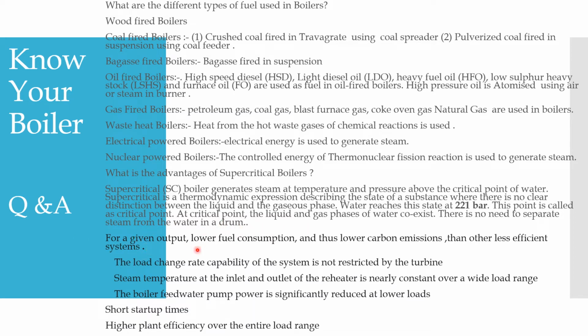For a given output, lower fuel consumption and thus lower carbon emission than other less efficient systems is achieved in the supercritical boiler. The load change rate capability of the steam is not restricted by the turbine. The load change also will not affect the turbine in the supercritical boiler. Steam temperature at the inlet and outlet of the reheater is nearly constant over a wide load range. Even with different load ranges, the temperature remains constant.